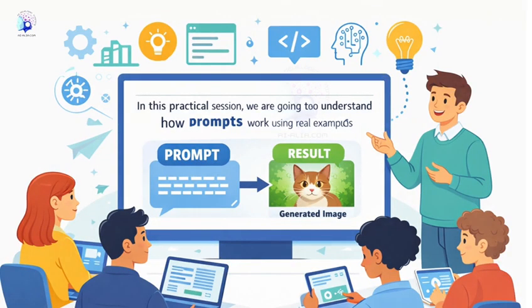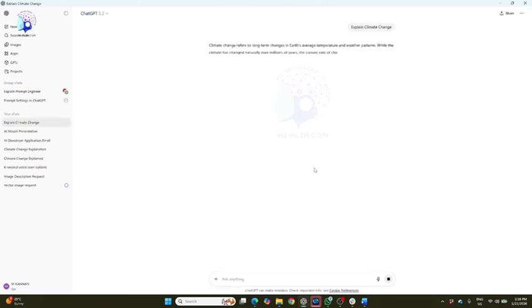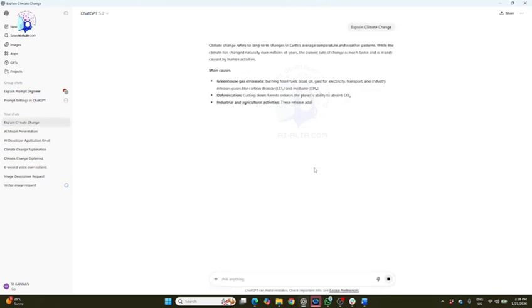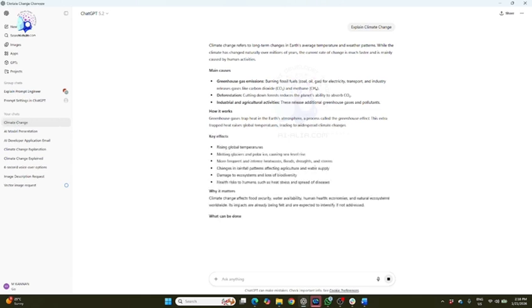In this practical session, we are going to understand how prompts work using real examples on the screen. Well, a prompt is the instruction we give to the AI. It tells the AI what we want it to do. First, let us type the prompt, "explain climate change." This prompt is a question. The AI reads this question carefully. It then gives a clear and simple explanation about climate change.